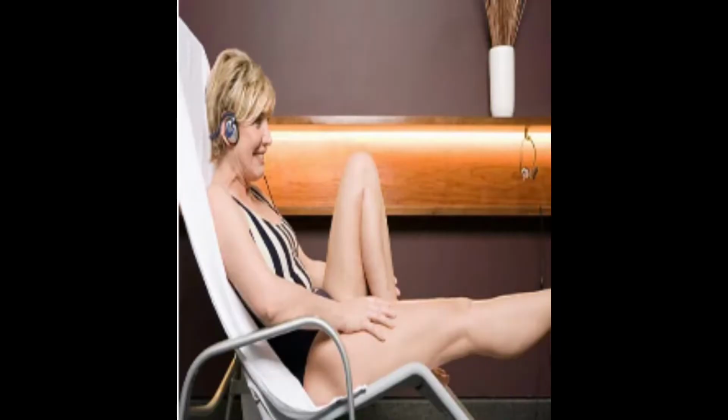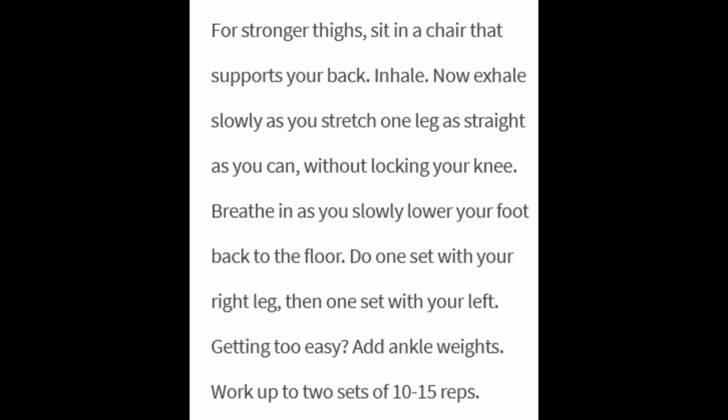Number 1, leg extensions. For stronger thighs, sit in a chair that supports your back. Inhale. Now exhale slowly as you stretch one leg as straight as you can, without locking your knee. Breathe in as you slowly lower your foot back to the floor. Do one set with your right leg, then one set with your left. Getting too easy? Add ankle weights. Work up to 2 sets of 10 to 15 reps.